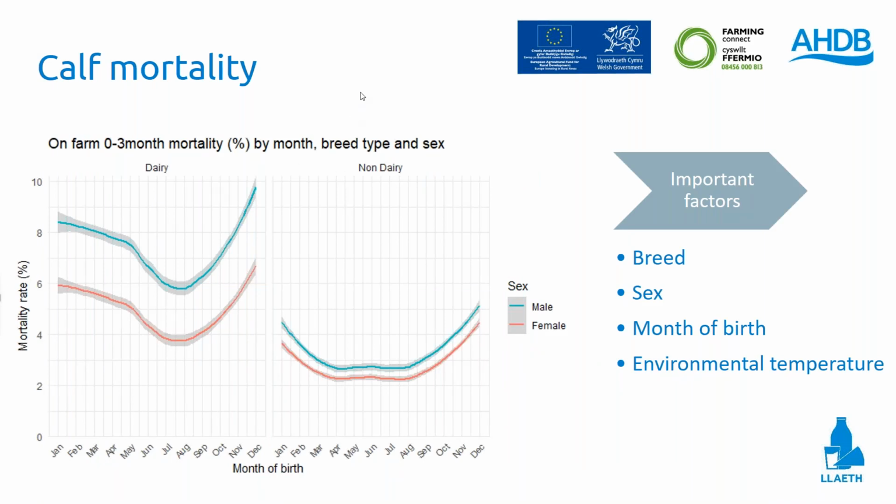So we'll have a bit of a closer look at some of the BCMS calf mortality data. So looking at all of the calf deaths across the whole country for about 10 years and see what kind of trends we can see. So firstly, there's a really clear effect of breed type, as you can see on the graph on the left here, showing that dairy calves have much higher mortality rates than the beef calves that's shown on the right.